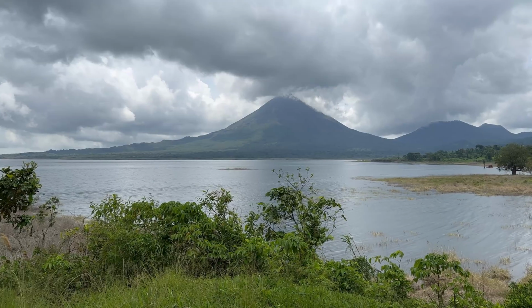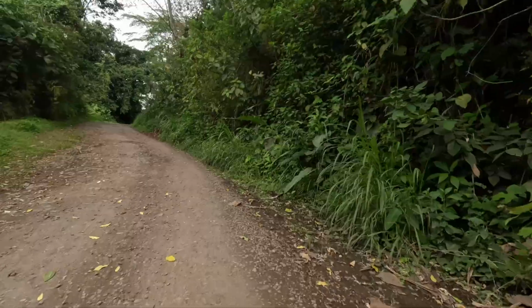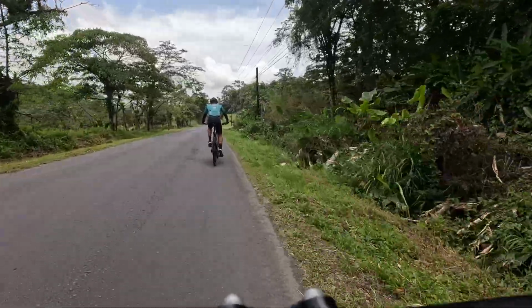The ride back was along the same route, minus the side excursion up the hill, thankfully. The sun came out and so did Arenal for some great views on the way back. We even happened to see some coatis alongside the road. They were a little too fast to get on the camera though.